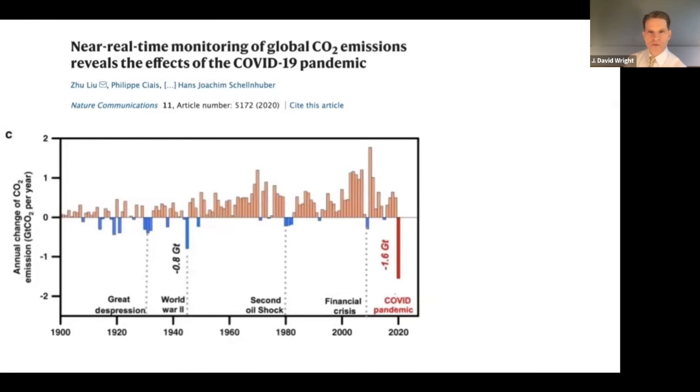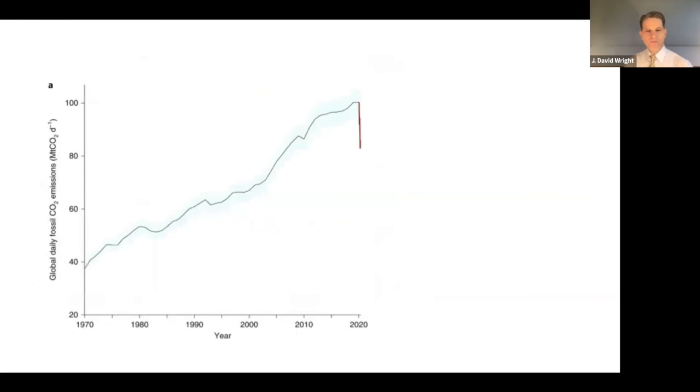This bar graph shows yearly CO2 reductions as blue bars and CO2 increases as orange bars from 1900 till now. The red bar for 2020 shows a record reduction of 1.6 gigatons. Like other historic drops, this reduction is temporary. Gradually transitioning to my windows will lead to greater reductions than that of 2020 shown in this graph. These reductions will last, accumulate, and save trillions of dollars in costs due to climate change and energy use.